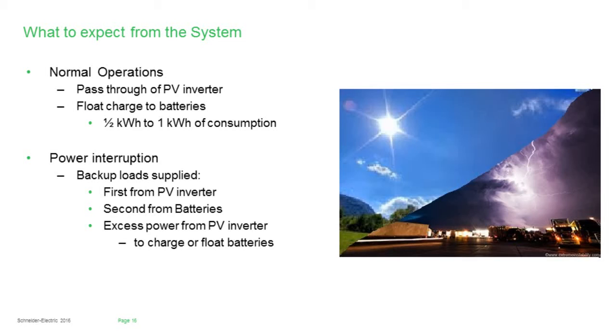During a power interruption, what backup loads are going to be supplied? First, from the PV inverter, that power is going to come if the sun is shining. And if the PV inverters can't keep up, then the battery-based inverter is going to inject current from the energy storage solution onto those loads. If the sun is shining and we have a greater production from the array than we have consumption, then that's when we're going to begin charging those batteries.